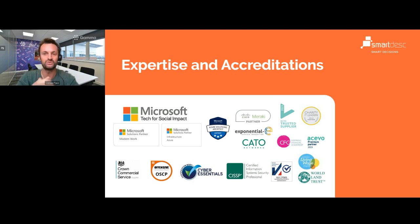We also partner with people like Gamma who do internet connectivity and telephony, and we have quite a few sector partners, so Charity IT Leaders and Akiva. Some of those organisations your organisations might be a member of, and through them we're able to offer additional discounts and free advice and things like that. So yeah, that's enough about us, I think.